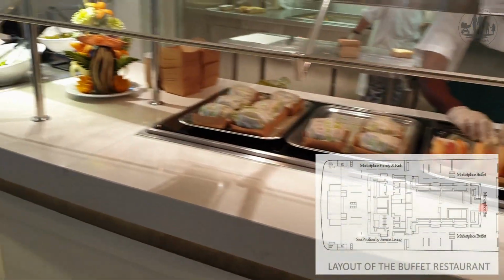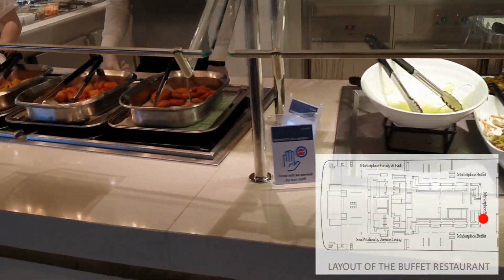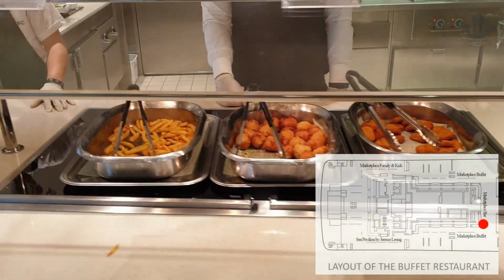Let us guide you through the entire buffet from the beginning till the end. And this would be an example of the buffet on a particular day.